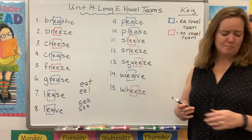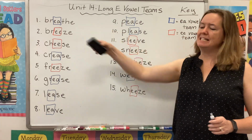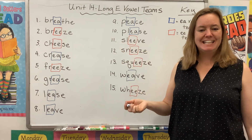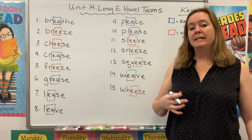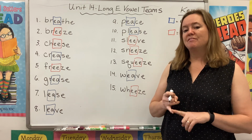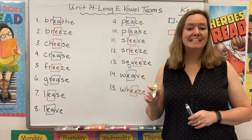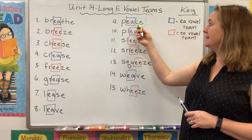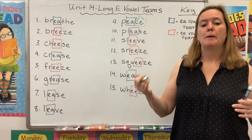All right, so here's my question though. If we already have a vowel team in each word making it long, then why do we need the silent E at the end? It seems kind of redundant, right? Like it's extra, it doesn't have a job to do. Well, here's where we remind ourselves that silent E has several jobs. Making a vowel long is just one of them. We also know that a silent E can soften a C or a G. So in this word, the silent E is making that C soft. So it says peace.